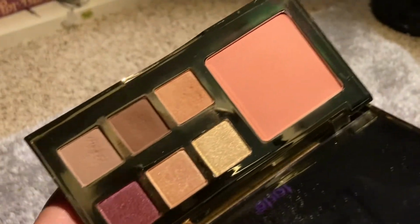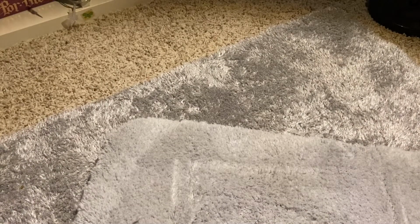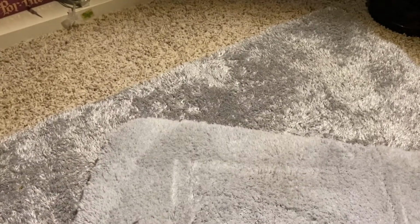I got the Style by Harouche palette. I had it at one point. I regretted getting rid of it, so I got this one. Again, I got the Man Eater, which I got rid of like last month. I don't know why. I really like this palette. Really beautiful eye and face palette.